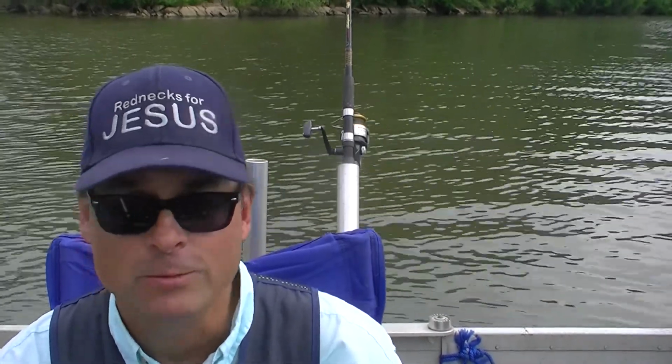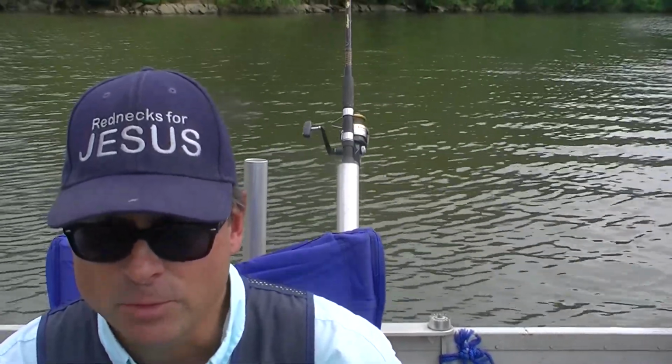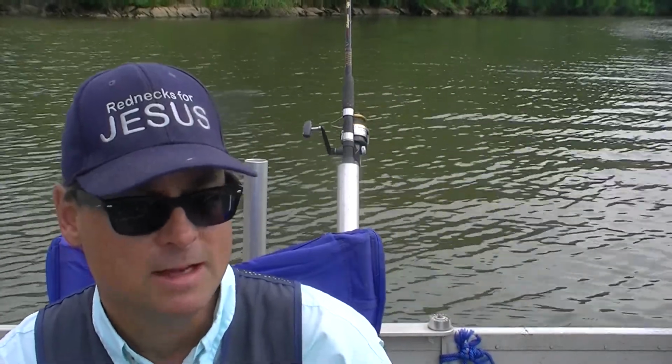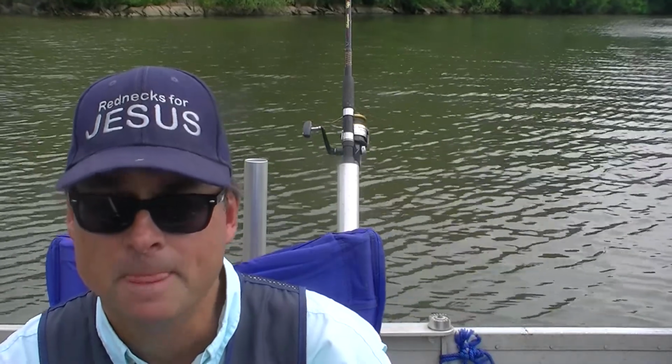You know, gar are hard to really get hooked right, so he got off soon after we started pulling him toward the boat, or when he saw the boat, or whatever it was. So I guess 9 fish total. We're over 30 pounds now with that last one.